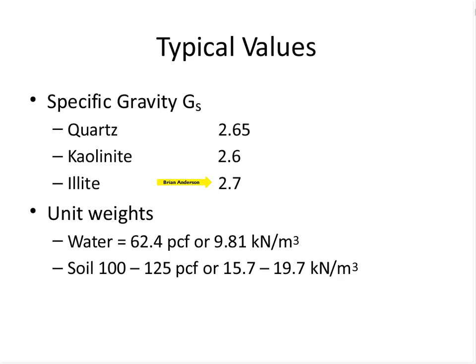And then some rules of thumb. Now, unit weight of water doesn't change. It's 62.4 pounds per cubic foot, or 9.81 kilonewtons per meter cubed. And for soil, my best guesses are usually between about 100 and 125 pounds per cubic foot, which comes out to be about 15.7 to 19.7 kilonewtons per meter cubed. Again, these numbers are usually reasonably safe to estimate in geotechnical terms, so I like to use just some round numbers in here as far as unit weight.